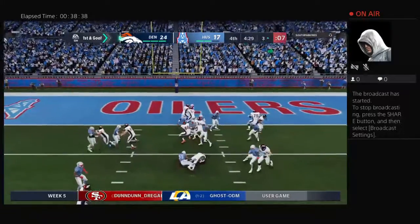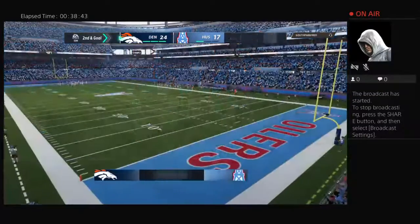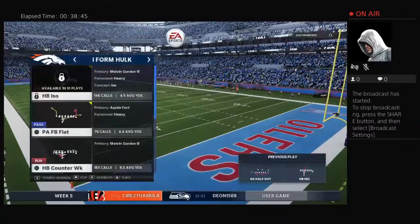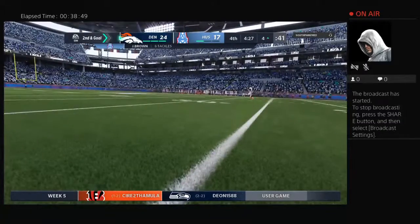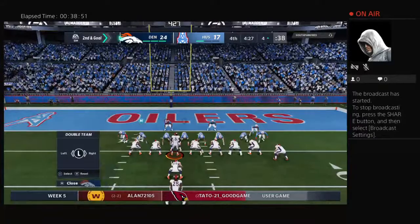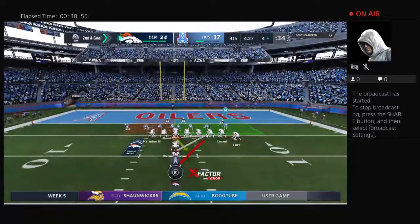1st and goal, Melvin Gordon. And maybe a measure of revenge there. He's had his way in this one, but this time they get him behind the line. And before this play happens, we're going to get a timeout here. That's going to be their 2nd. They'll be left with 1 more plus the 2-minute warning, and we'll be back.